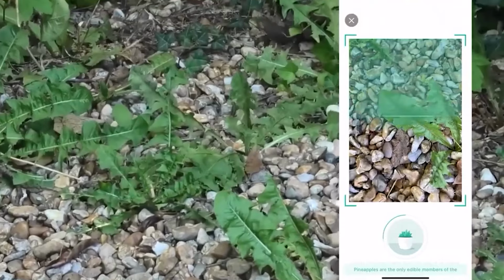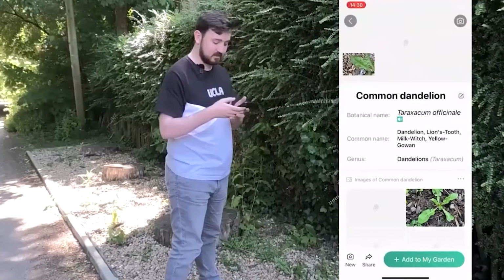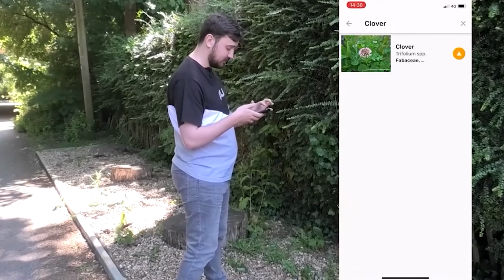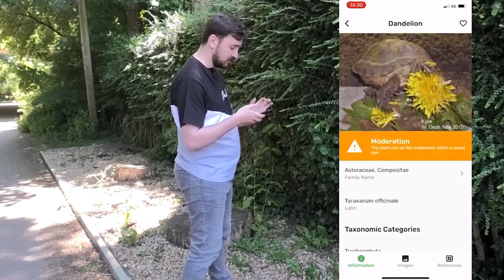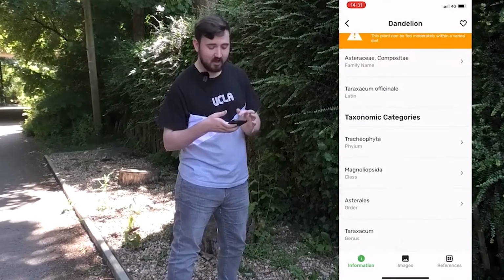Then I use another app called the Tortoise Table to identify whether it's safe to feed tortoises. Generally, if it's safe for tortoises, it can be presumed that it's safe for bearded dragons. If you're going to be collecting safe weeds from outside, check what's going on with the area. See if there's pesticides, see if you're on like agricultural farmland. And of course, wash things off before you feed.